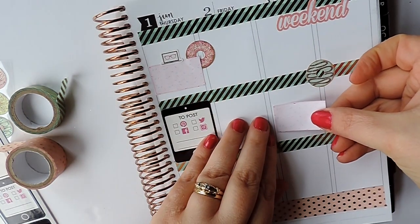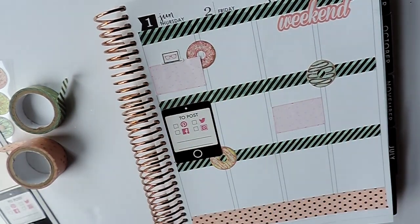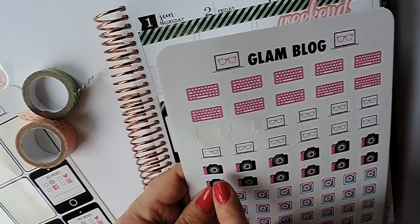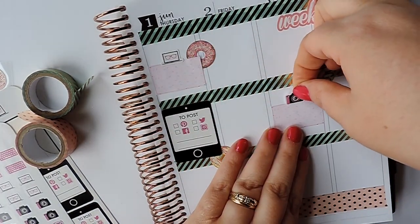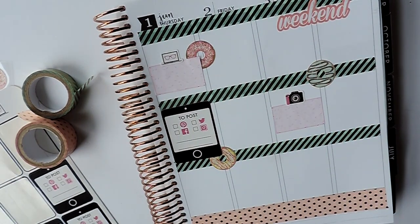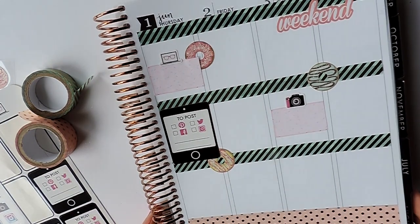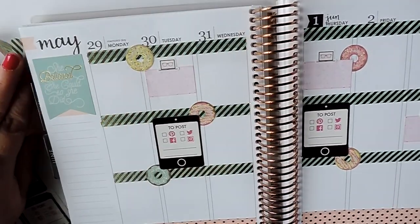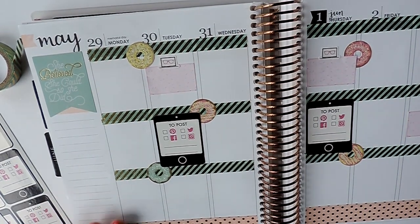And now using those same half boxes, I'm gonna go in and put my Saturday sip post in. And then instead of using the little laptop, I'm going to use a little camera. Let me tell you something. The Paper and Glam stickers, she has all sorts of stickers, but they are just some of the best quality stickers on the market. A little pricey, but if you have the money to spend, definitely worth it. So yeah, this is pretty much my week layout here.